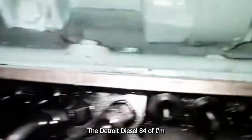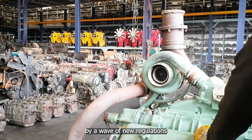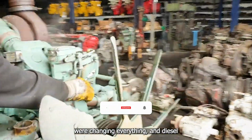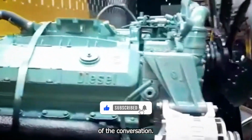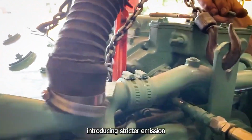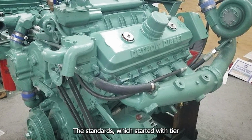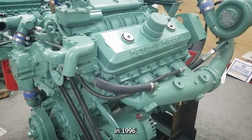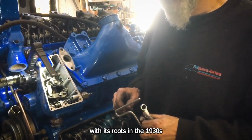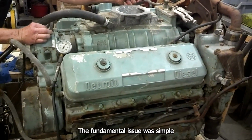The Detroit Diesel 8V71 wasn't simply left behind by progress. It was pushed out by a wave of new regulations that reshaped the entire diesel engine industry. By the 1990s, environmental concerns were changing everything, and diesel engines were at the center of the conversation. The United States Environmental Protection Agency, or EPA, had begun introducing stricter emission standards aimed at reducing pollutants like nitrogen oxides, hydrocarbons, and particulate matter. The standards, which started with Tier 1 requirements in 1996, targeted older, high-emission engines directly. For the 8V71, with its roots in the 1930s and a design prioritizing power over emissions, it was the beginning of the end.